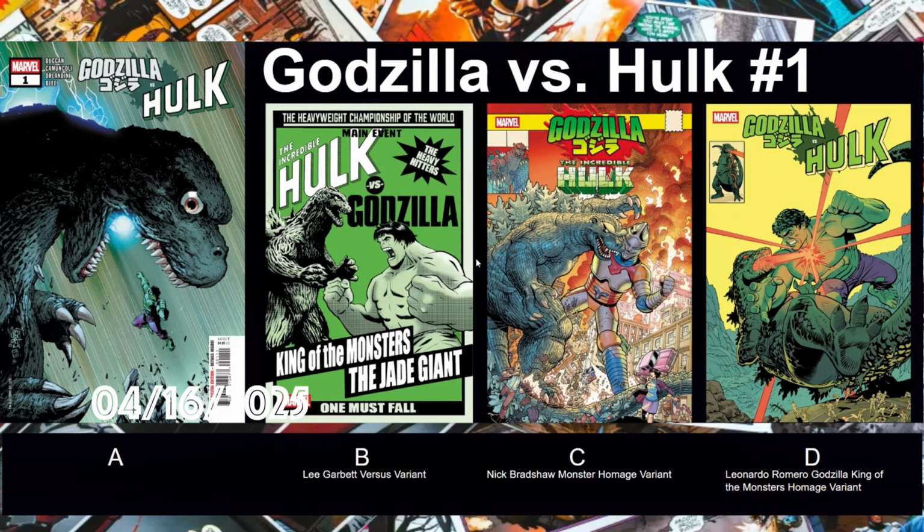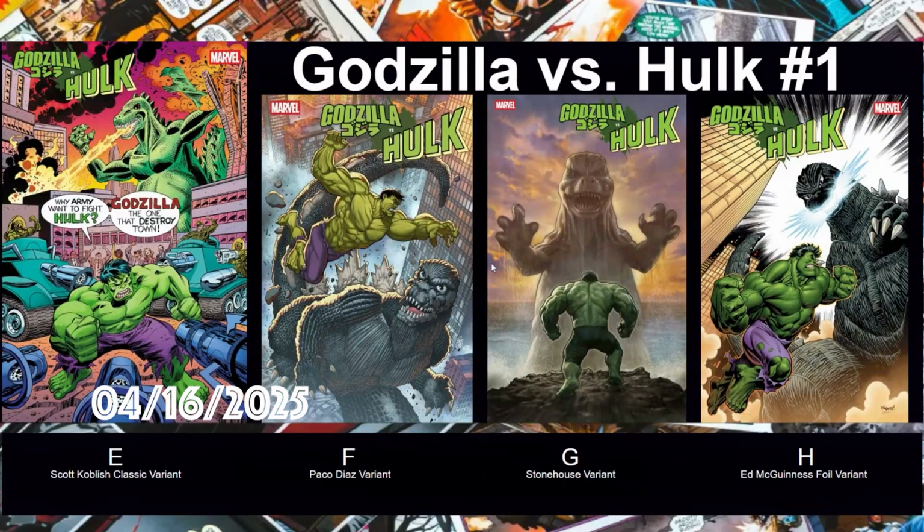So we have the A cover, we have this Lee Garbett variant, B cover. Then we have a Nick Bradshaw Monsters homage variant as a C cover. We have this Leonardo Romero Godzilla King of the Monsters homage variant for our D cover. Then we have a Scott Koblish classic variant E cover. This Paco Diaz variant as an F cover. A Stonehouse variant G cover, and an Ed McGuinness foil variant H cover.